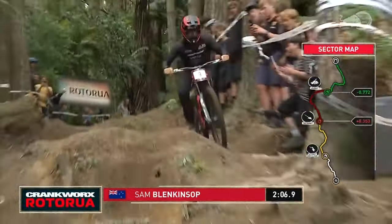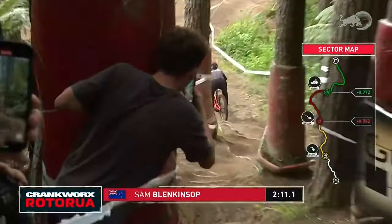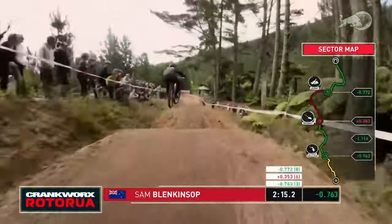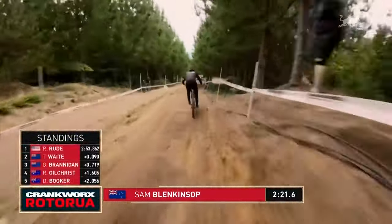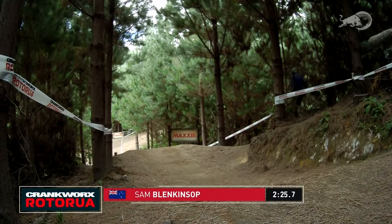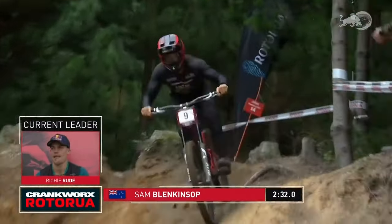Oh. It's so good, able to find these lines. Manhandles it down. Oh, my goodness me. Manhandled it through the trees. Oh, and he's up. And he's up, no way. By nearly a second. Taking so much risk there. Wow. The times are all over the place this afternoon. I feel like you can make up time anywhere on this track. There's so many different sectors to this track.